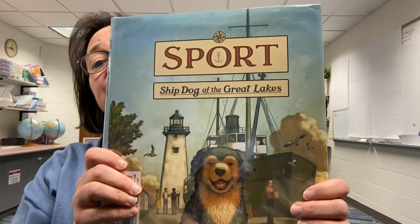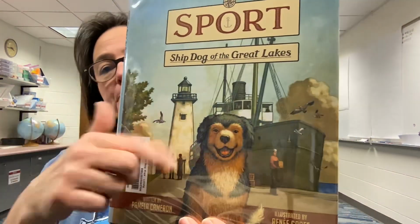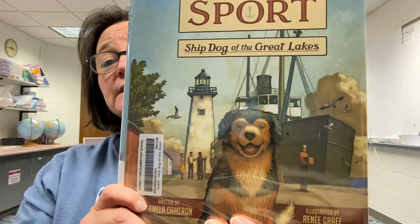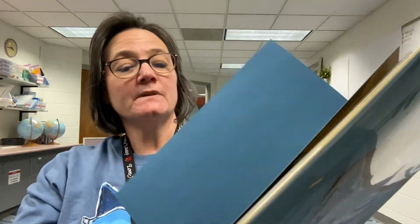Today, for Read Across America, I'm going to share this book with you called Sport, Shipdog of the Great Lakes. This is a great book to read because it touches many places around Lake Michigan, so more than one state. Also, this book looks like it might be a made-up story because the drawings are drawn instead of photographs, but it's not. It's about an actual dog who lived on a ship that traveled around the Great Lakes. So let's get started. The author is Pamela Cameron, and the illustrator is Renee Brock. Sport, Shipdog of the Great Lakes.